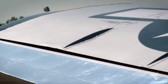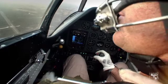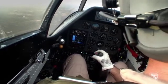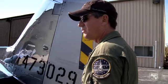And the Mustang is all about trim. It's trim, trim, trim. You put power up, you have to trim. You pull power back, you have to trim. You change the prop, you've got to trim. You pull G, you've got to trim. So it's constantly trimming. This is a very important device for the P-51.